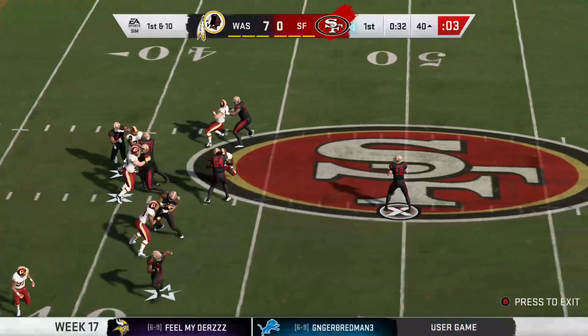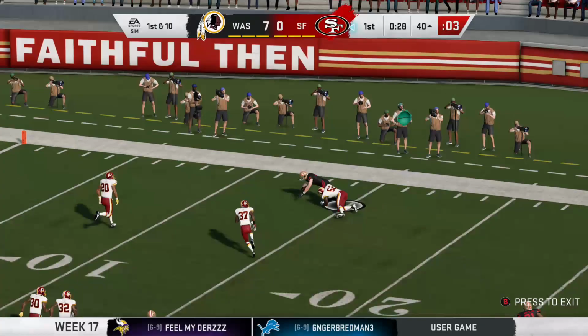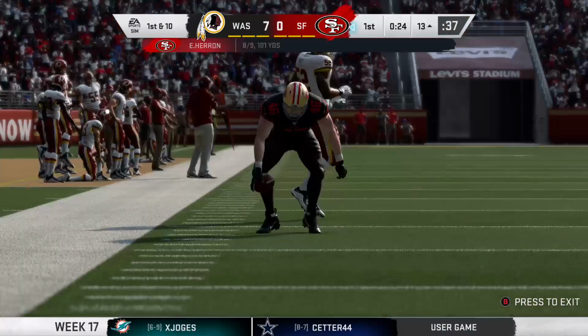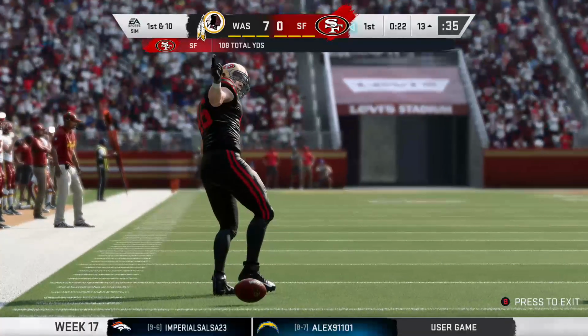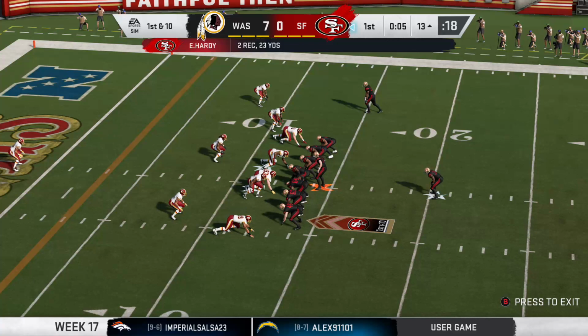Off the play fake. Herron. It's hauled in by Hardy. And all the way inside the 15 before they drop it. That'll wind up a gain of 27 on the catch and run. And this should be the final play before the quarter ends.